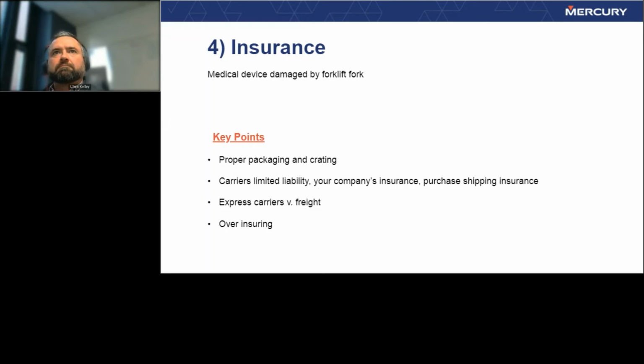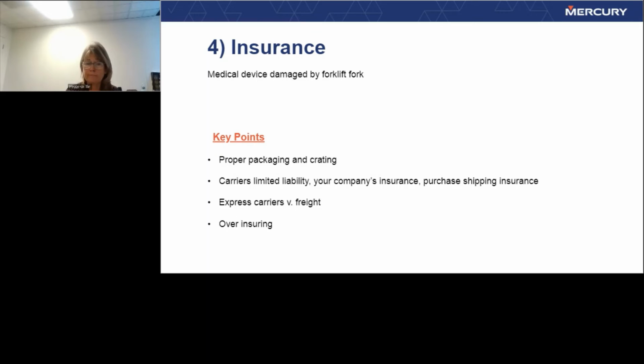We also have clients who tend to overinsure, and getting guidance on that is really important. You really want to think about, if there was damage, what would you likely get back, so you don't take out insurance or declare the value for more than you would get back if something happened. So you really want to take a look at how long you have had the unit and what it costs to manufacture it, and come up with an insurance or declared value that makes sense according to what you're shipping out, so that you don't overpay for insurance.